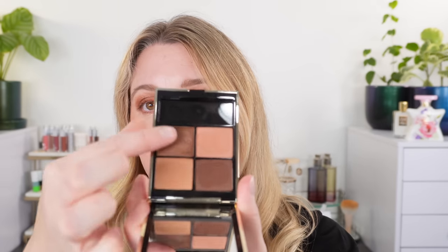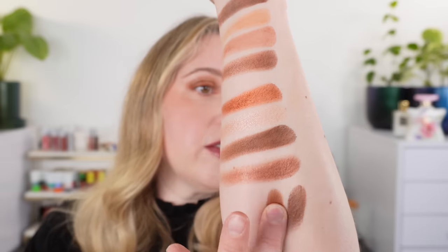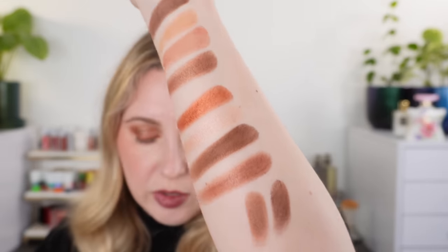And let me just swatch those browns together. So I'm going to swatch these two here from Wild Nudes. Let's just go ahead and put them right here. So these are the two from Wild Nudes.